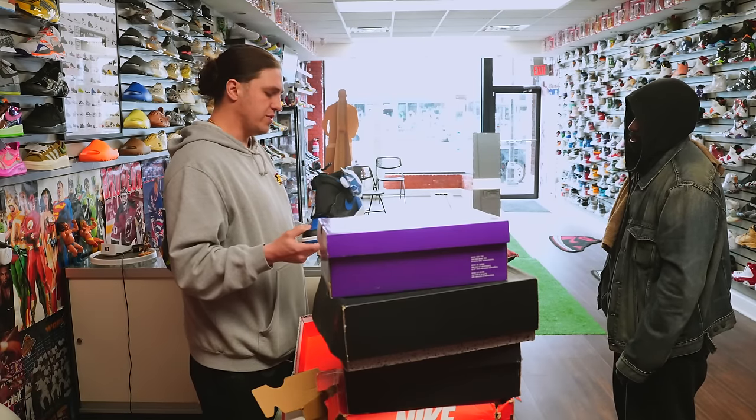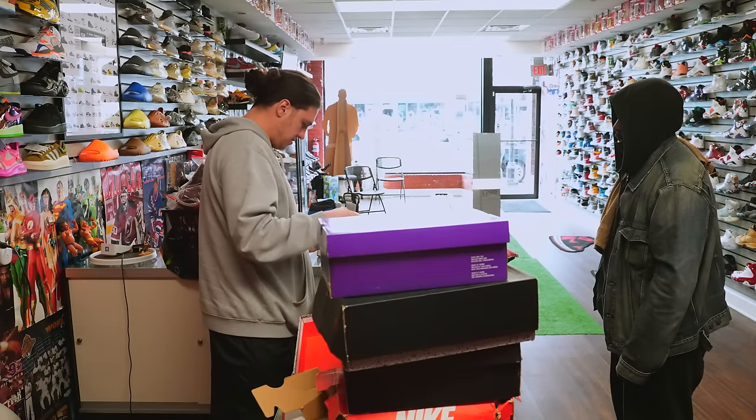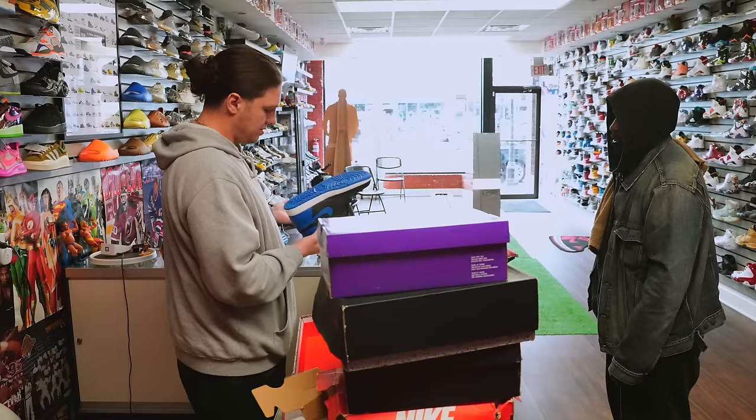Possible if these are super brand new, but if you look at the insole, they're just like... Oh no, they're brand new. I mean, I haven't worn them. I got them off of eBay years ago. I haven't even touched them. All I did was lace them. I mean, we've been through this a bunch of times.